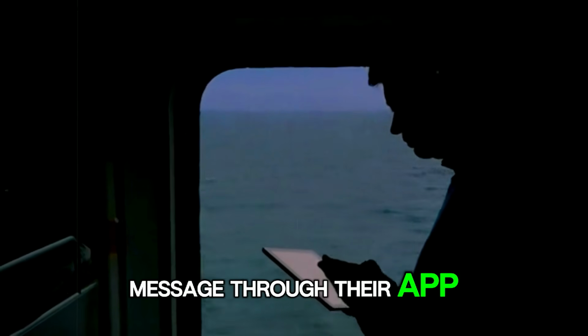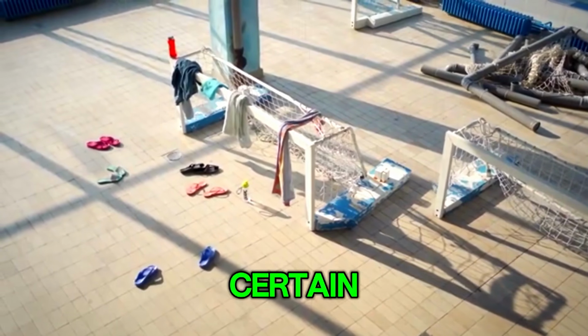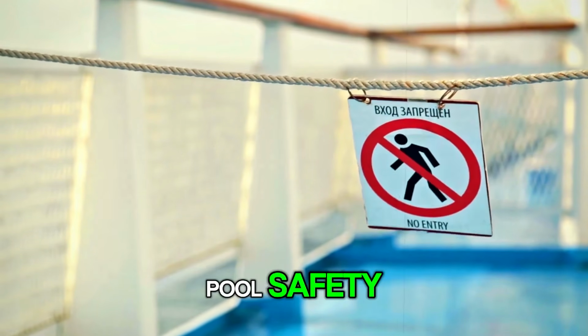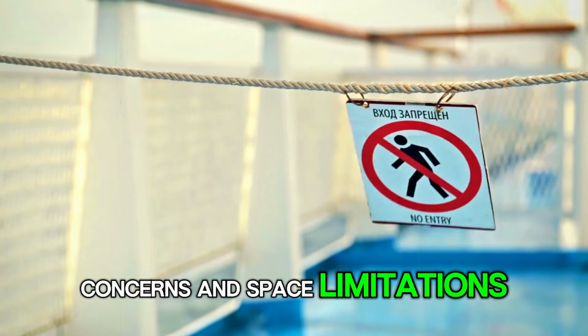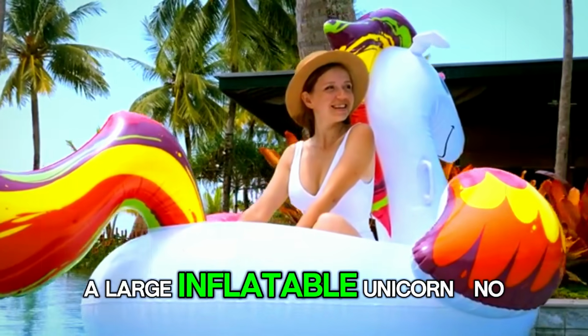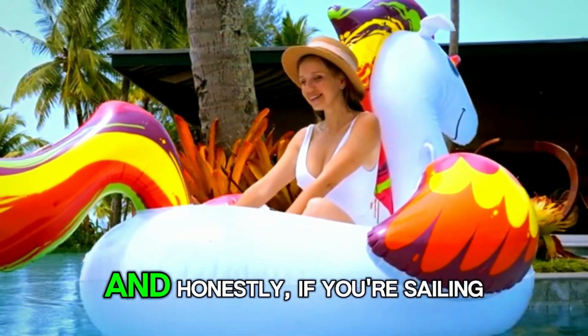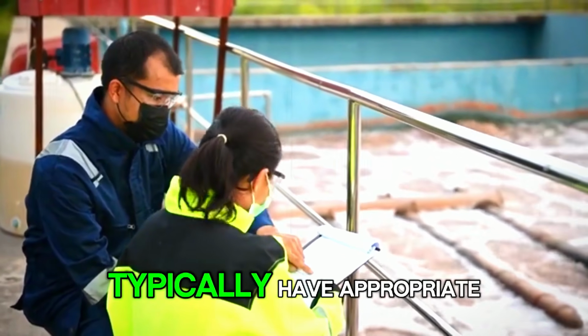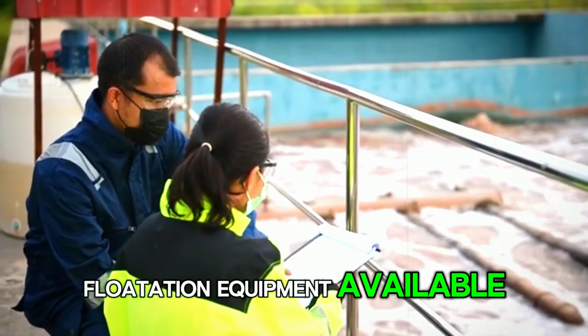Inflatable pool toys beyond a certain size are restricted or outright banned on most ships because of pool safety concerns and space limitations. A small inflatable ring for a toddler might be fine. A large inflatable unicorn? No. And honestly, if you're sailing with young children, the ship's pool deck staff typically have appropriate flotation equipment available.